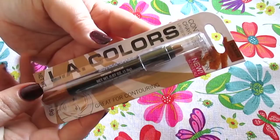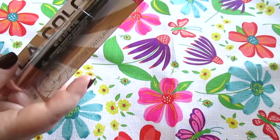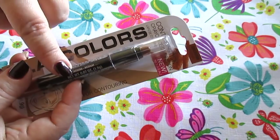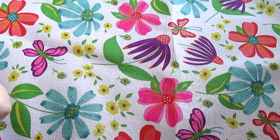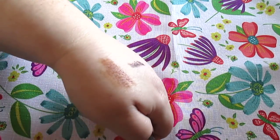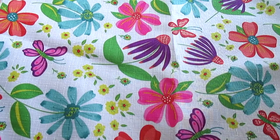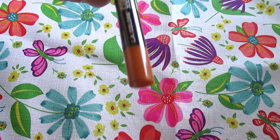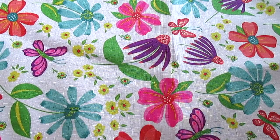The last makeup item I did grab is a LA Colors contour stick, and this one is in medium. They didn't have any other lighter shades. They did have these in bronze and dark and medium at my store. So I've never had a contour pencil before. I always use powder, so I was kind of intrigued. Oh yeah, it's not going to be too bad for my skin tone. It's actually pretty nice. I also already have their highlighter stick. The bronze one was super shimmery and stuff like that, so I did not grab that one.